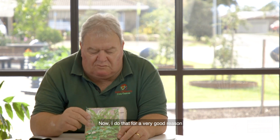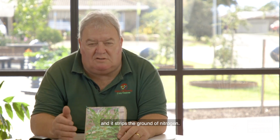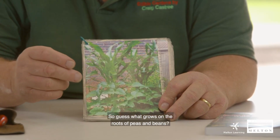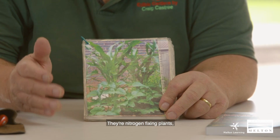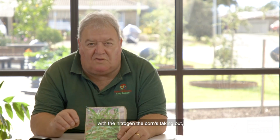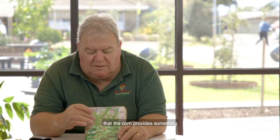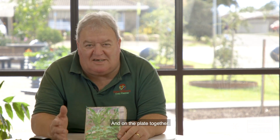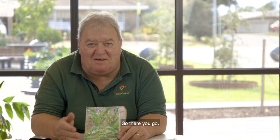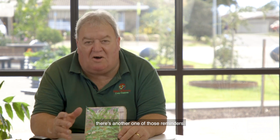Now, I do that for a very good reason, and the reason is this: corn is a nitrogen hog, and it strips the ground of nitrogen. So guess what grows on the roots of peas and beans? They're nitrogen fixing plants. So they replenish the soil with the nitrogen that corn's taking out. And of course the upshot is that the corn provides something for the peas and the beans to climb. And on the plate together, peas and corn go really well. So there you go, there's another one of those reminders.